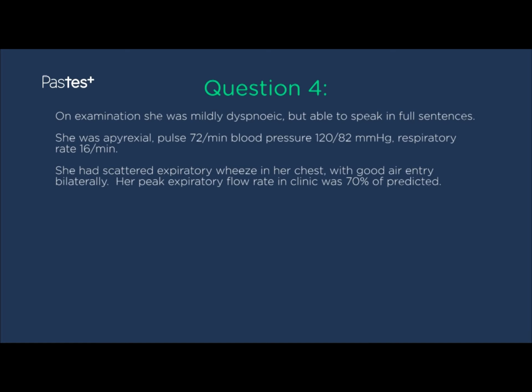On examination, she was mildly dyspneic, but able to speak in full sentences. She was apyrexial with a pulse rate of 72, blood pressure 120/82, and a respiratory rate of 16. She had scattered expiratory wheeze in her chest, with good air entry bilaterally. Her peak expiratory flow rate in clinic was 70% of her predicted value.